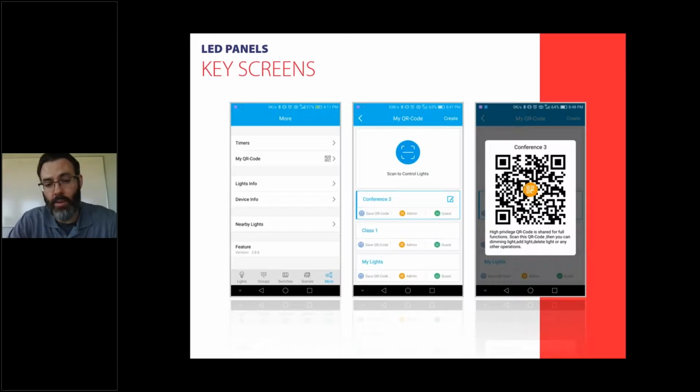I might recommend that you email it to yourself or to your team or share it with your team right then, just basically because if you were to lose your phone or it were to break or something like that, you want to have a backup of this QR code so that you don't have to completely start from scratch and do the setup again. There's also two types of QR codes here.